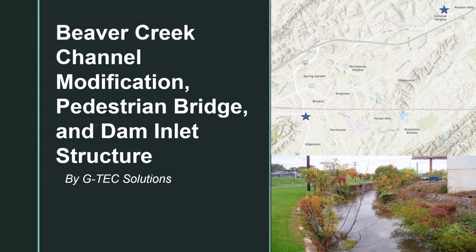Welcome to G-TEC Solutions Senior Design Beaver Creek Channel Modification, Pedestrian Bridge, and Dam Inlet Structure Project. This project is located in Bristol, Tennessee, in Virginia.